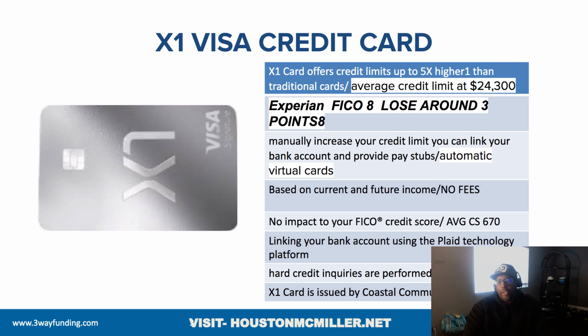Now, their average credit score is a 670. So that's their average credit score. Does that mean that because you have a credit score under 670 or under 700 they won't give you the card? No, that does not mean that. But in terms of letting you know some of the data points, there's an average credit score of 670. But if you have good income, because there have been people that had a good credit score, but their income was low, and then they got denied.